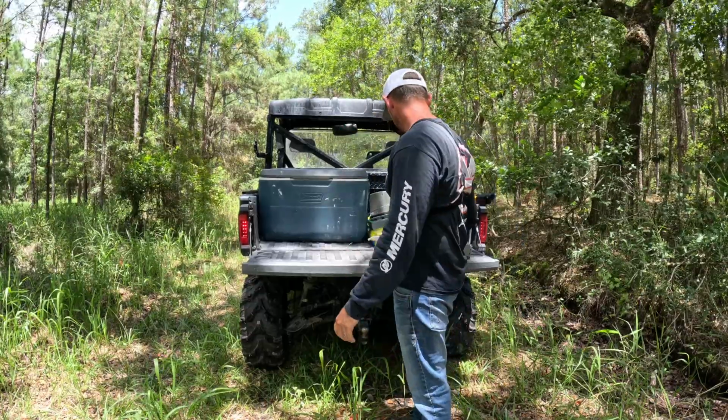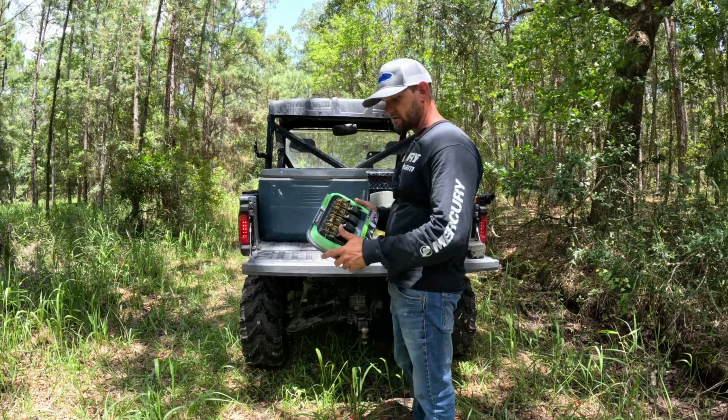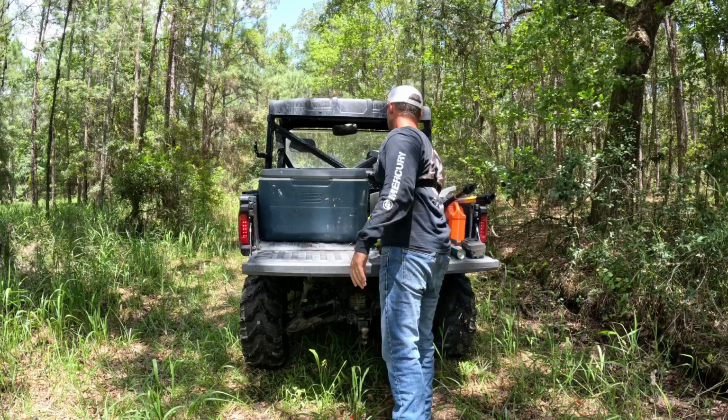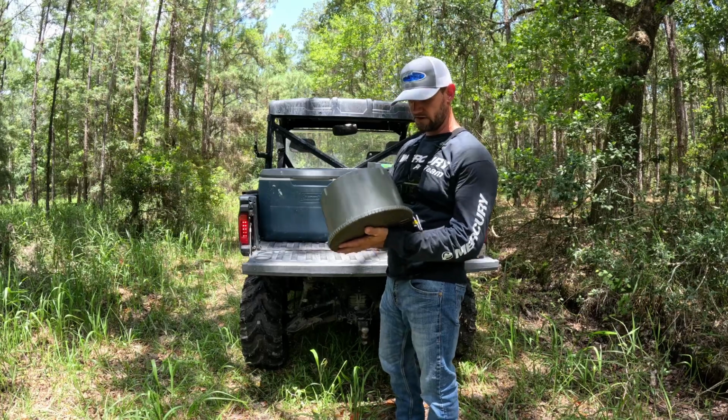Obviously some bug spray because the mosquitoes are terrible. I always bring some ratchet straps for miscellaneous things, tree stands or whatever. But this is the bucket feeder that I was talking about.